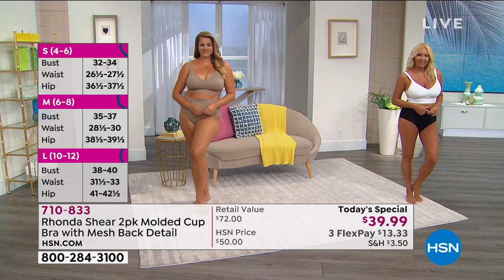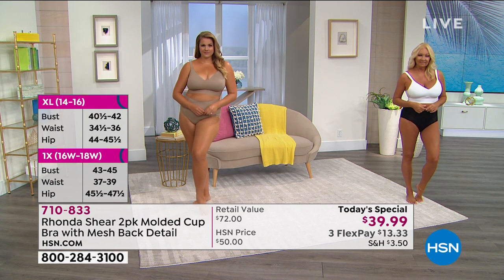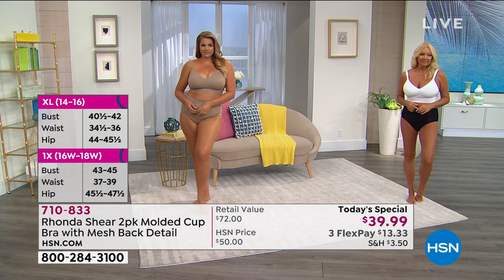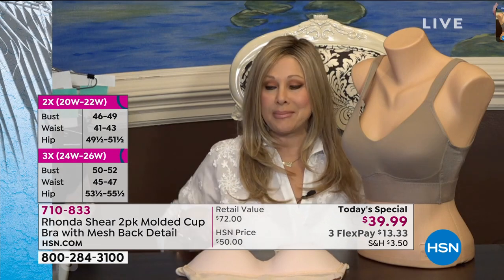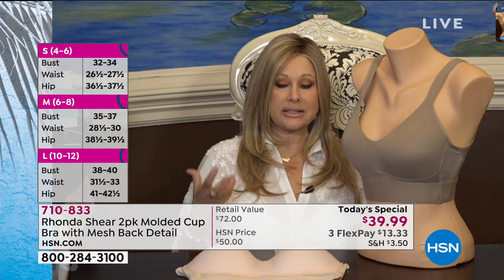Emily is wearing a C, but she's an extra large. Her full bust measurement would fall within the extra large, as mine does, like 40 and a half to 42. So this is why you don't have to worry about cups. They're going to conform to you. Don't overthink it. You can always grab a tape measure and measure all the way around without a bra. We want your natural bust measurement.